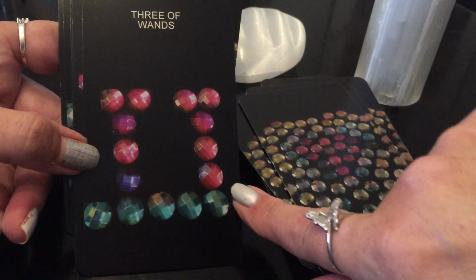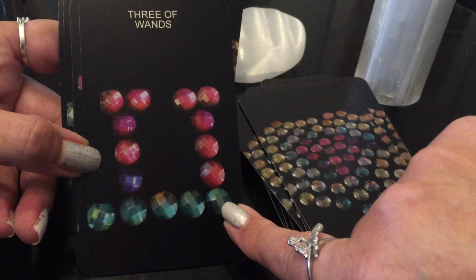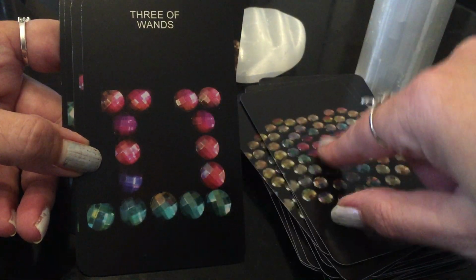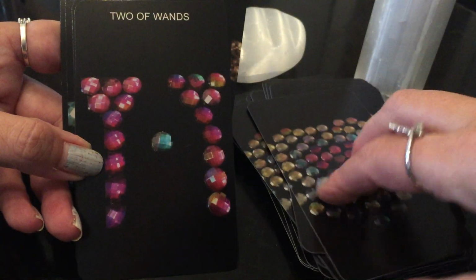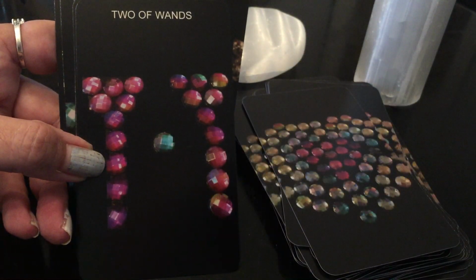Three of Wands, so you have the water waiting for your ships to come in. I illustrated it with you at the water waiting for them to come in. Here's the Two of Wands. You want to expand your world. There's the little world there.